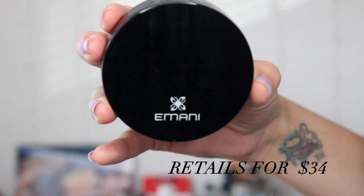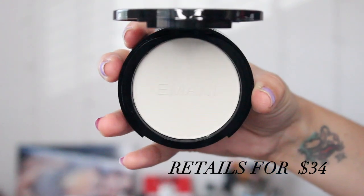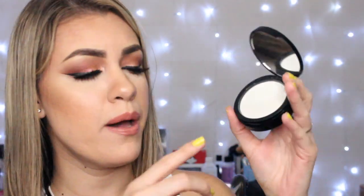The next product that I was sent out is called a Bye Bye Shine. And it says that fine lines, wrinkles, and pores optically fade as skin is visibly smooth. It's a translucent powder infused with satin spherical particles that absorb oil and eliminate shine, and it's invisible on the skin. So it's ideal for any skin tone and skin type. This is the translucent powder. It's very similar to the foundation powder.